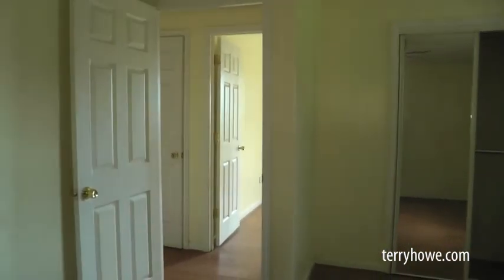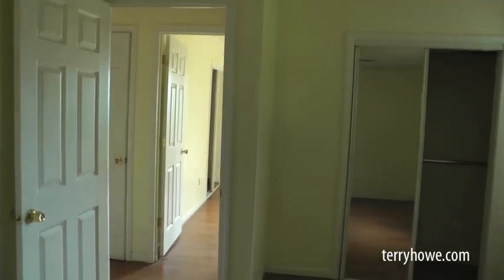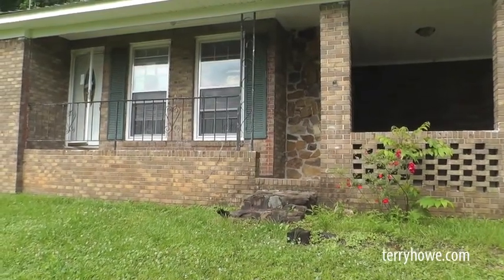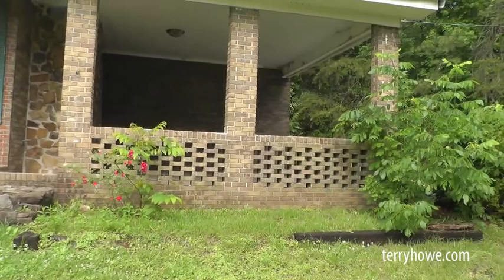Okay, that's pretty much the inside of the house. Why don't we head outside? I'll meet you in the front yard and we'll look around. All right, as I'm standing out here in the front, I'm just doing a little thought process through my mind.